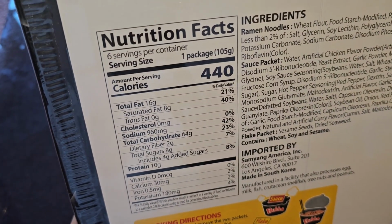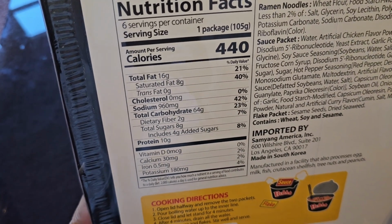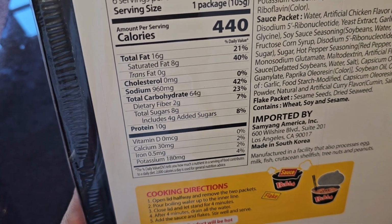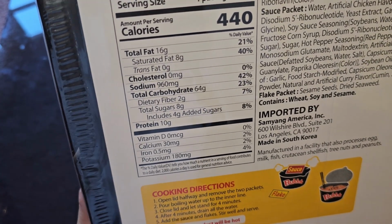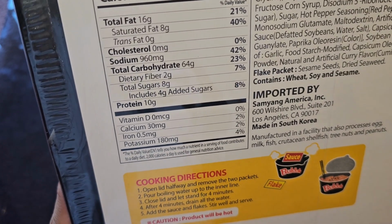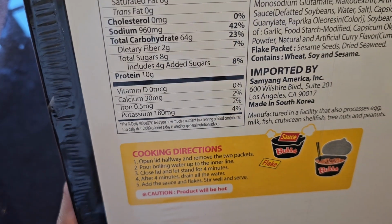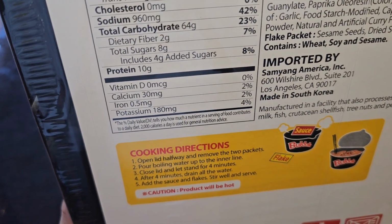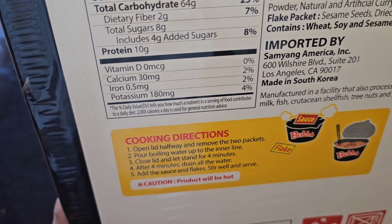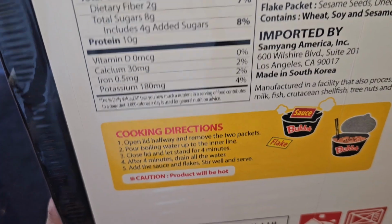Okay, nutrition facts. 6 servings. Serving size is 1 package, 440 calories, 16 grams of fat, 21%, saturated fat 8 grams, 40%, 960 milligrams of sodium, 42%, carbs 64 grams, 23%, dietary fiber 2 grams, 7%, sugars 8 grams, which includes 4 grams of added sugar, 8%, protein 10 grams, 30 milligrams of calcium, 2%, 0.5 milligrams iron, 2%, and 180 milligrams potassium, 4%.